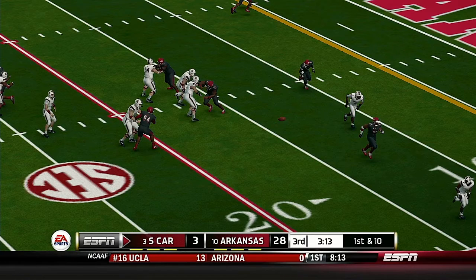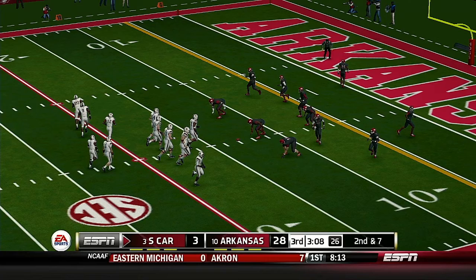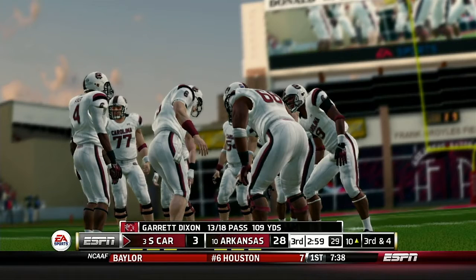He steps out at the 13. From the 13-yard line, second down. Swings it out left to the halfback, and they push him out around the 10-yard line. That'll bring up third and four. And this is the ninth play of the current drive.